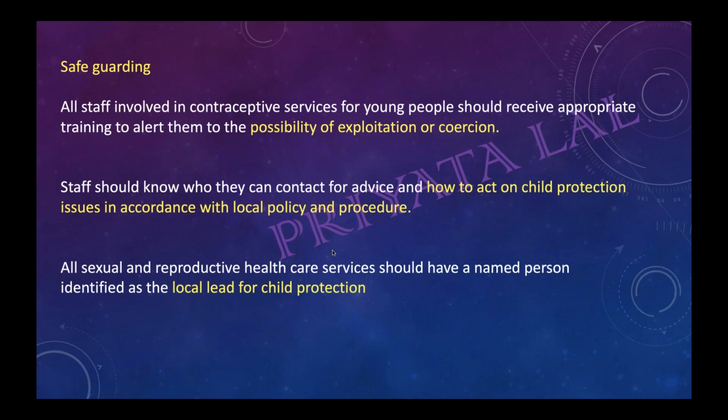In part 3 we take all this safeguarding history, and then in hospitals there is a policy on whom to contact if a child is at risk. Usually they have a child protection midwife or a local lead for child protection. So if you find any safeguarding issues, you have to contact either the local child protection midwife or the local lead for child protection.